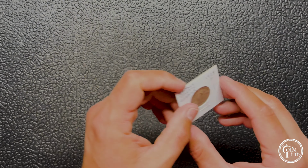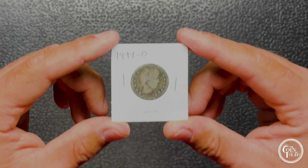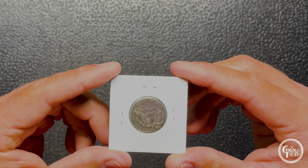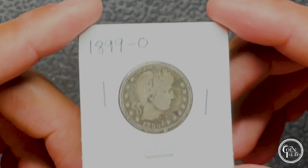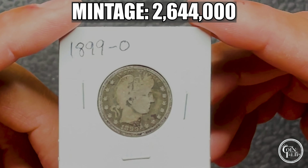So pretty cool coin. Love my Standing Liberty quarters as well. Those are pretty neat. Let's move on to the next one. Next is an 1899-O Barber quarter. Again, this one has some pretty cool details on it. It's not in perfect condition by any means. It's probably in the G, maybe VG category.